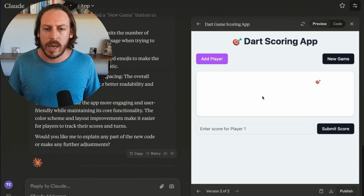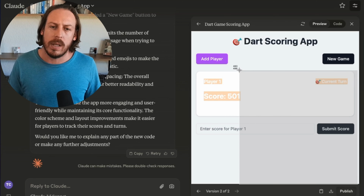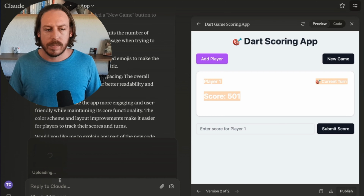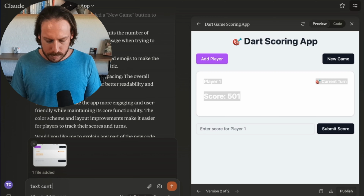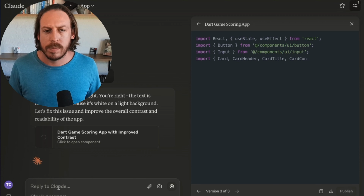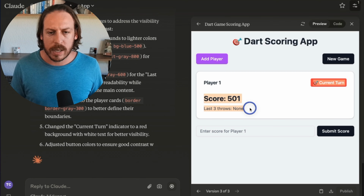It's added a few things. I think that it's messed up a little bit, the text. So usually when that comes in, you can take a little screenshot of it. And I'll just drop the screenshot back in it. And I will say, text can't be seen. It's in white. It's going to fix that. You can add different features to it. And it'll keep coding it back again. It's coded again. It's fixed that.